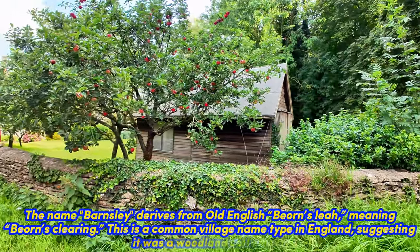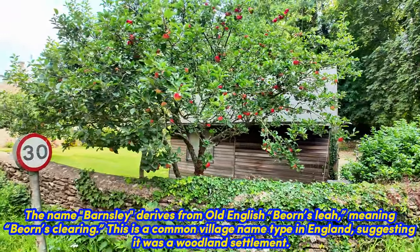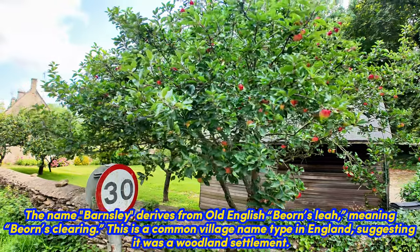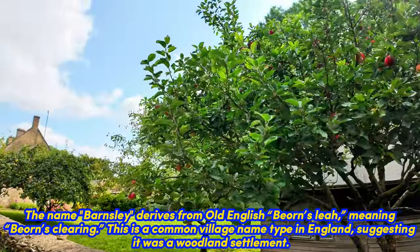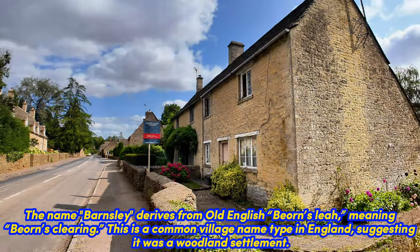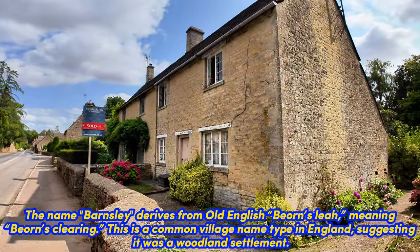The name Barnsley derives from Old English, Barns Lea, meaning Barns Clearing. This is a common village name type in England, suggesting it was a woodland settlement.